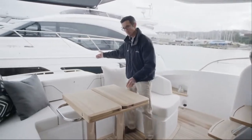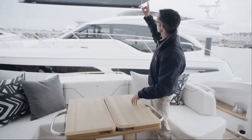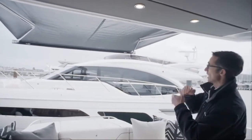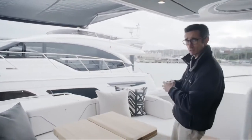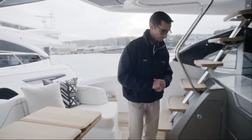Behind is the sun pad we discussed earlier. That's got raised backrests on it to keep your heads up, but also you can have this optional sunshade above you. So that is on an electric arm. They extend out. We've got some support arms that clip into that to keep it a bit more stable if it's a bit windy, but really adds to the whole usability of the area.